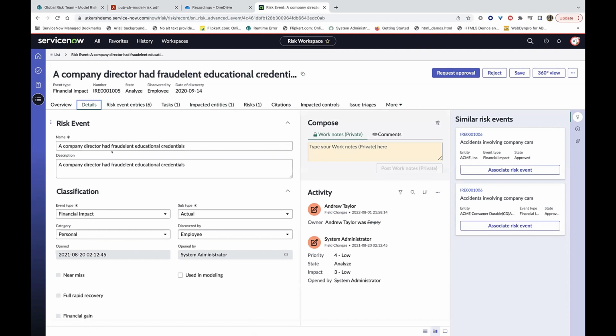So that's a wonderful question, Teresa. So that's where the power of the predictive intelligence solution comes in from the Now platform. Right now, we are basing it on the name and description fields. But a lot of times, what I've seen in real life is based on the customer data, you may want to tweak the model across, right? So maybe you have additional attributes like cause, consequence, or maybe the category of the event that could be used for the model to better predict what these similar risk events are. And that's what we have done here.